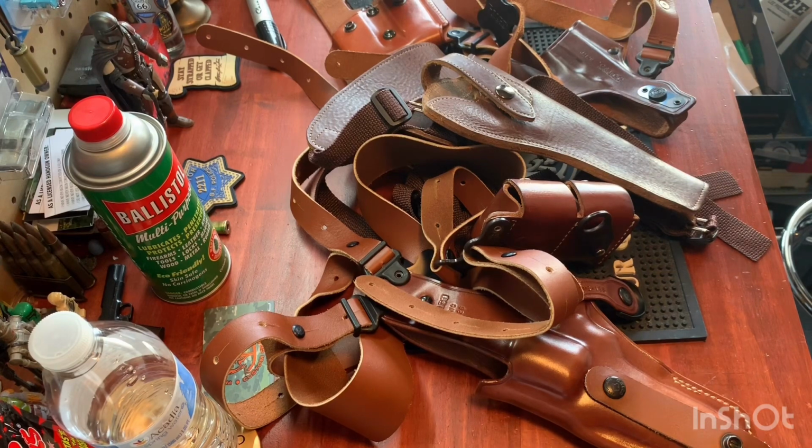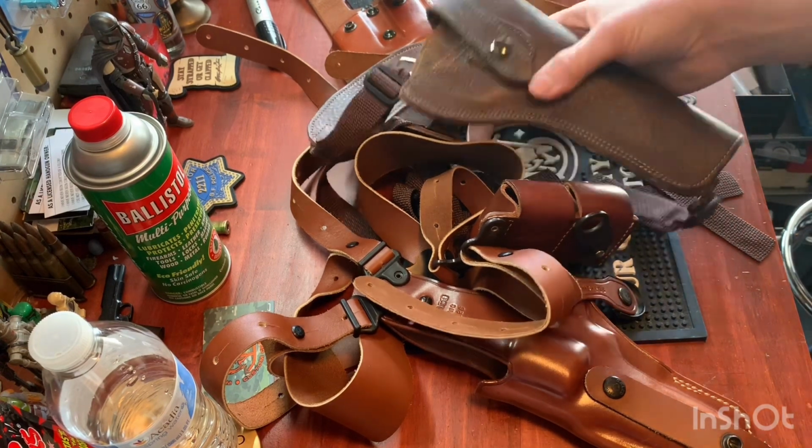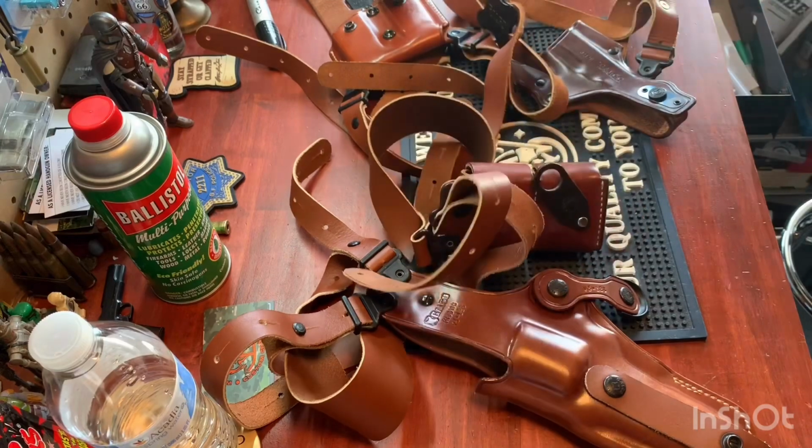Pretty much this for me is a winter, fall, early spring type of carry. And once we get warmer, I discontinue them. So let's look at some of the holsters. Now I've got a variety of different holsters here, right? But I'm going to concentrate on two main styles.